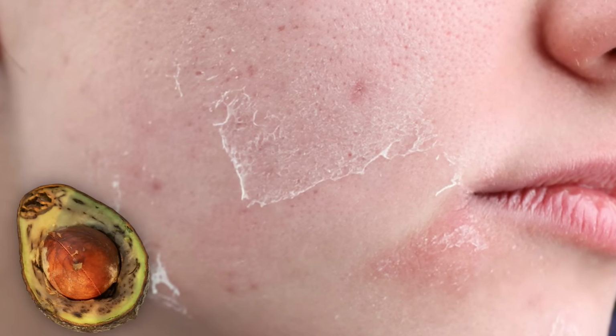You see, dry skin ages faster than an avocado. One day you're fine, the next it's a disaster. Someone, in fact, told me to refrigerate them in water. These avocados, they last longer. Let me know if that one works. I haven't tried it yet.